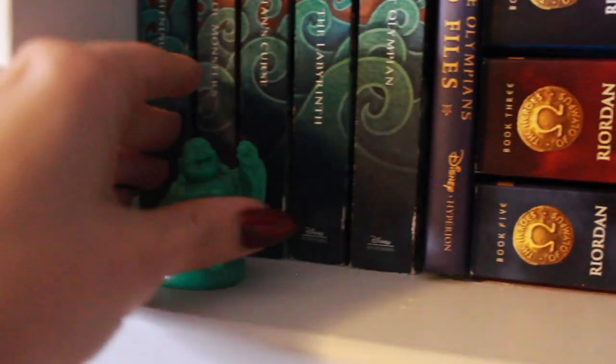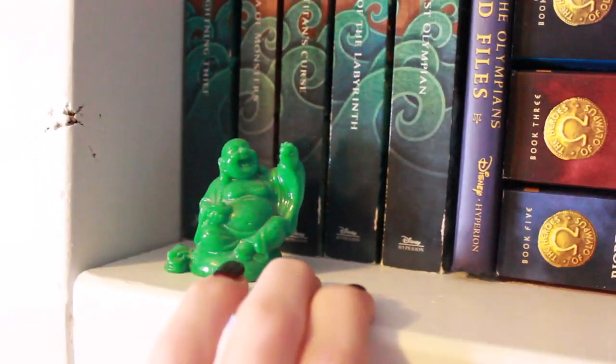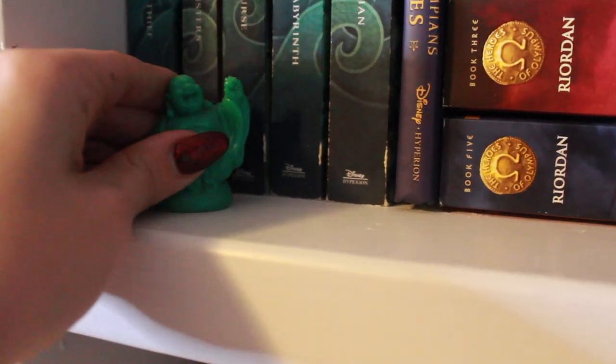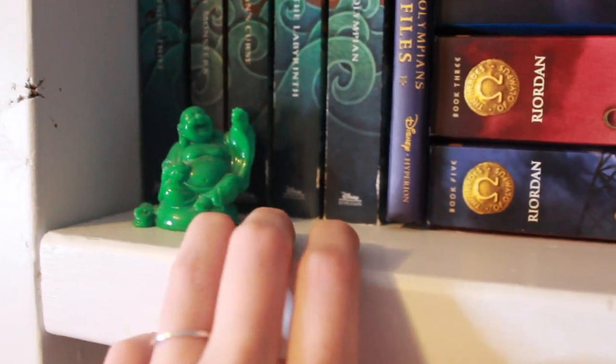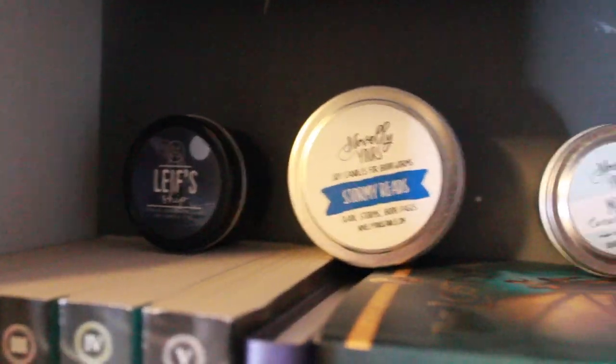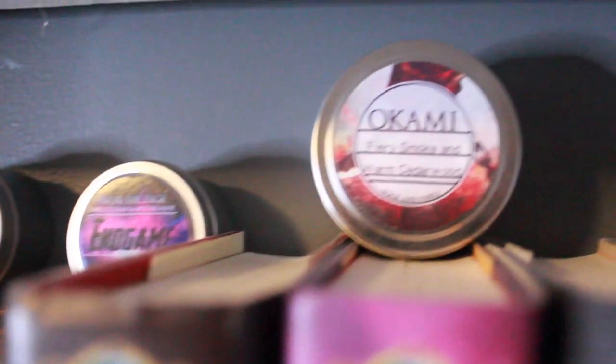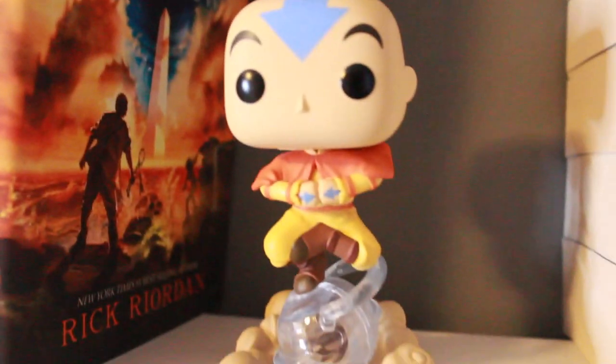I have this little Buddha that my pap gave me like 20 years ago now, I swear, and I've just always had him. I love him. He's actually from China when my pop went there. And then I have my collection of just random candles up here that don't really have a place right now. They're just there. I think they look good, like an Avatar Funko.